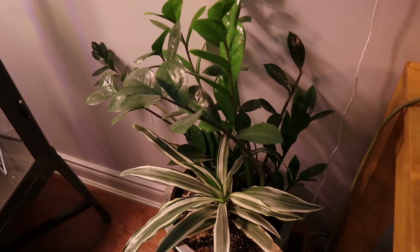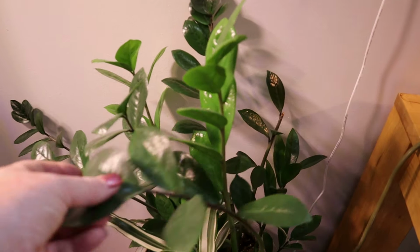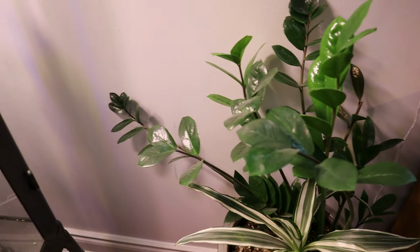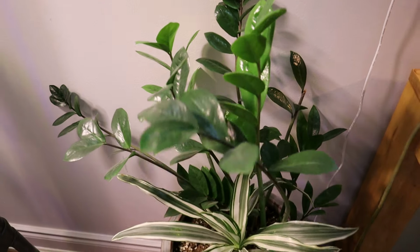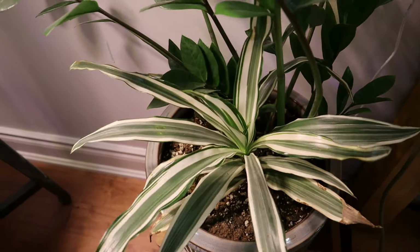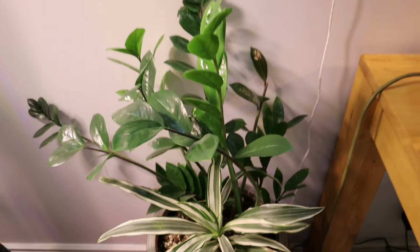Down here we have a ZZ, and again this got stuck in here 3 years ago. It was hilarious, I think it was like 2 pieces, and it gets neglected. I throw a bit of water on it every now and then, but true to its name, this is such a hardy plant. There is a Dracaena that I actually picked up in Giant Tiger a couple of years ago. Same thing, gets ignored. They are very dusty. They could do with a good cleaning.